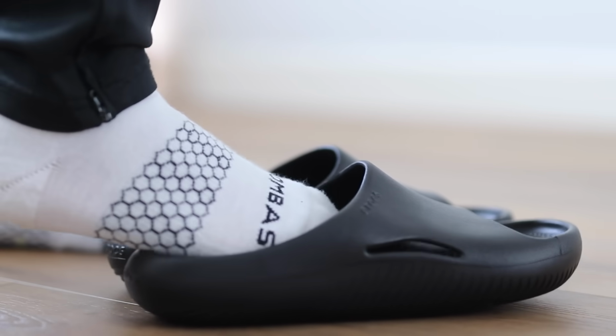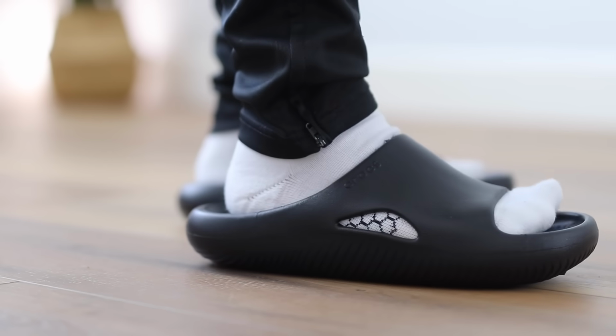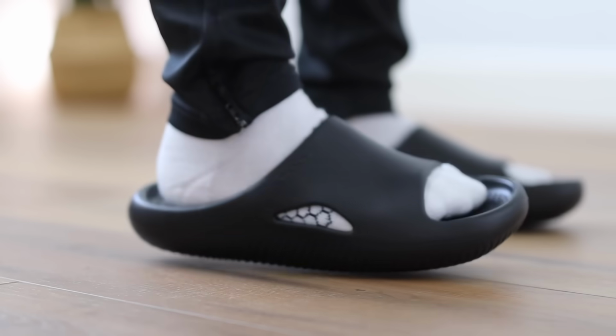All right, so the number 8 slide is gonna go to the Crocs Mellow Slides. And I think that this is another awesome pair. Some people might actually put this in the number 1 spot just because it is very comfortable on feet. It is an all foam pair as well, and they do have a bunch of different colorways out there. I got a size 10 in these. I think that's the right fit.